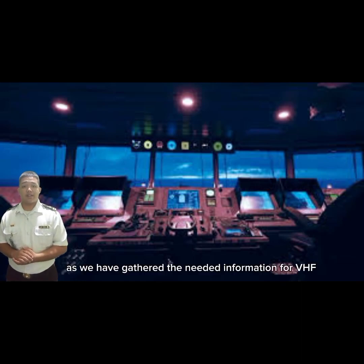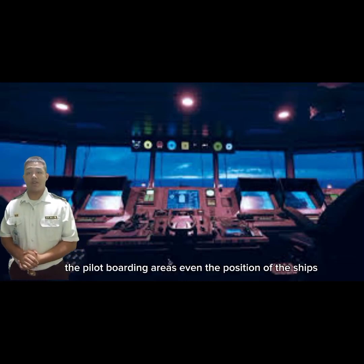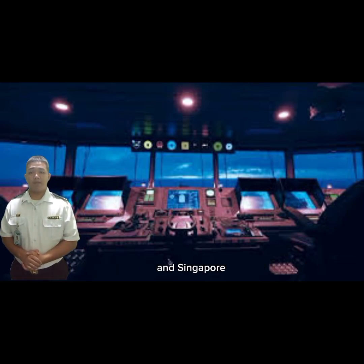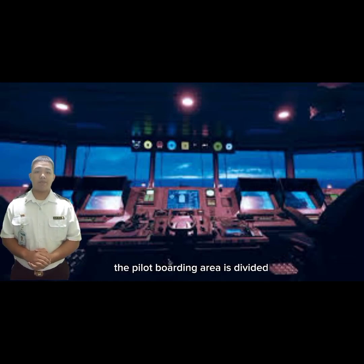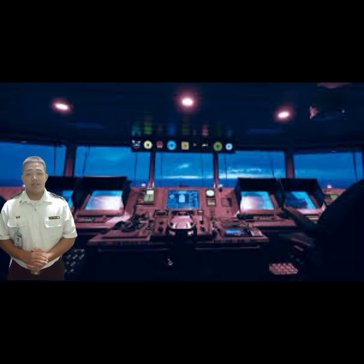As we have gathered the needed information for VHF and VTS channels for Gibraltar and Singapore, we are now looking for the pilot boarding areas and the position of the ships. Pilot boarding areas of Gibraltar and Singapore. The boarding area coordinates of Gibraltar are 36 degrees, 06 minutes, 00 north, and 5 degrees, 22 minutes, 00 west. While for Singapore, the pilot boarding area is located at Western Boarding Ground A, with the coordinates 1 degrees, 12 minutes, decimal 91 north, and 103 degrees, 36 minutes, decimal 07 east.